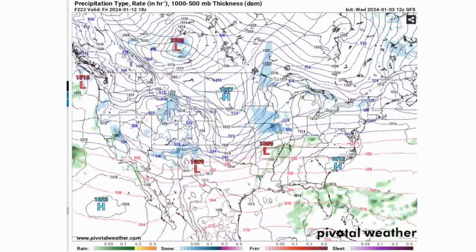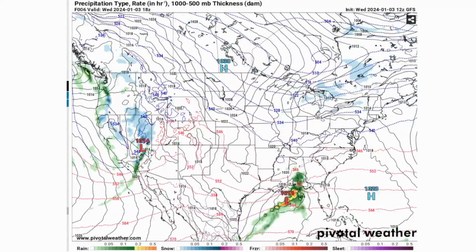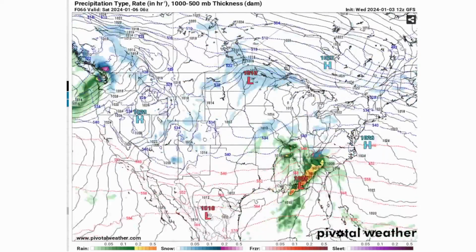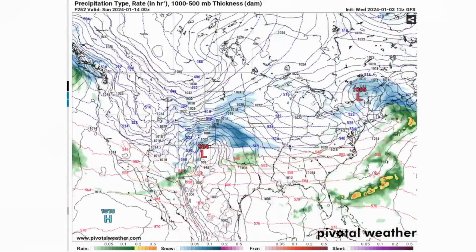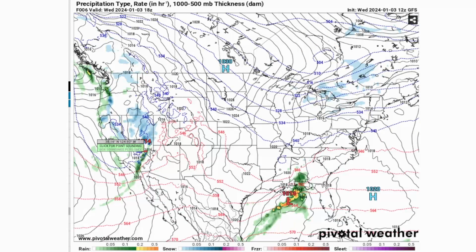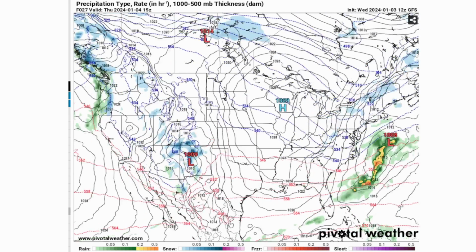Good afternoon, everyone. In today's video, we are continuing to monitor the two winter storms that will be impacting much of the eastern United States this weekend into next week. This is the 12Z GFS of what we're looking at right now around midday of Wednesday, and as you can see, we do have a low pressure out west with some snow happening across Nevada. This system will continue to move east throughout the rest of this week.